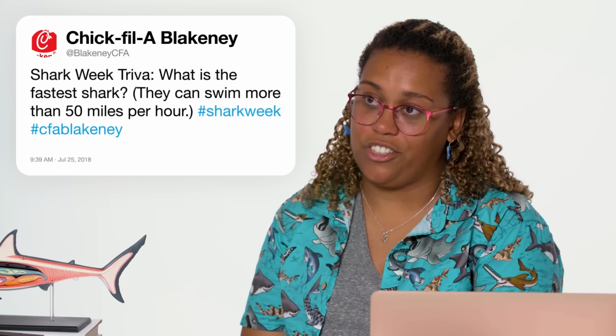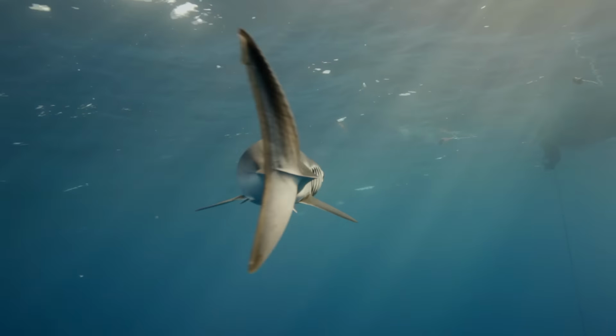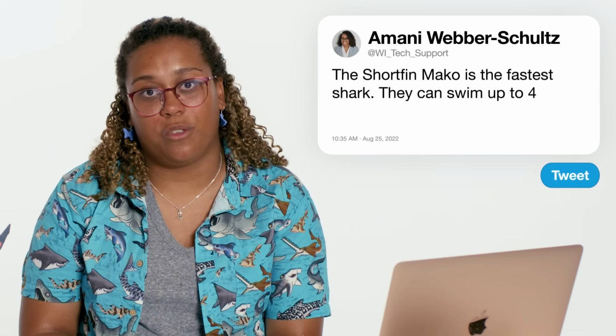At Blakeney CFA asks, Shark Week trivia, what is the fastest shark? The fastest shark is the short fin mako, and it can swim up to 45 miles per hour, which is very different from most of the other species that we know of.